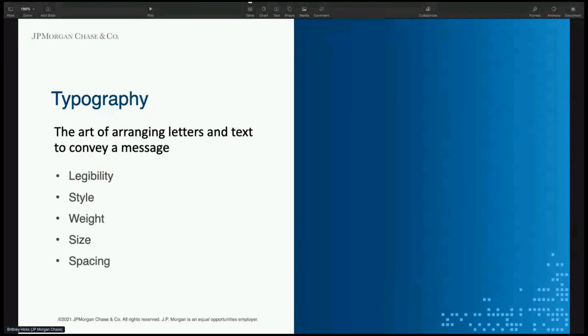Sizing, so basically the size and spacing. With some of the text, you can play around with things like letter spacing or the space between lines to make your text stand out in a sense.